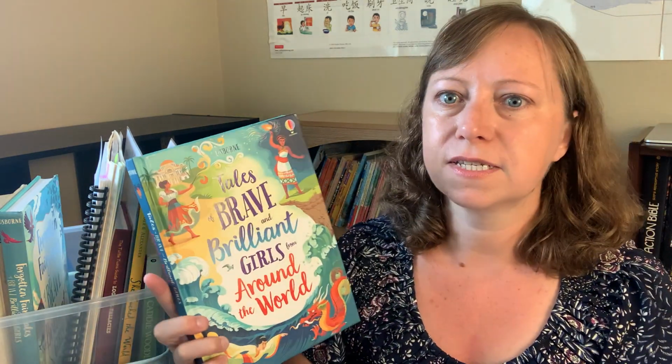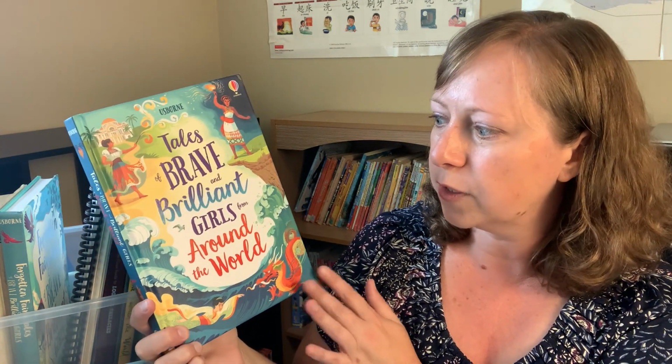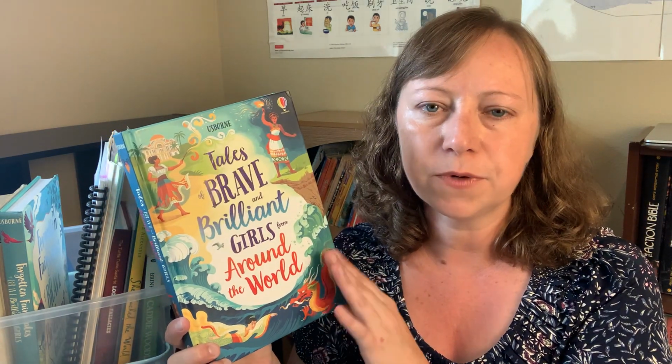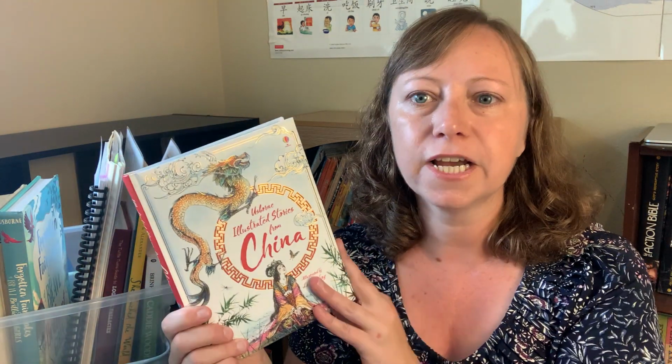Two other things that I picked other things over, so I'm not going to do them at first. We might move into this if we finish these other things. I have Usborne Tales of Brave and Brilliant Girls from Around the World. I do want to get to this. We are going to continue world geography this year, so this would go really well. And then I also have Usborne's Illustrated Stories from China, and I want to do that once we hit China in our world geography.